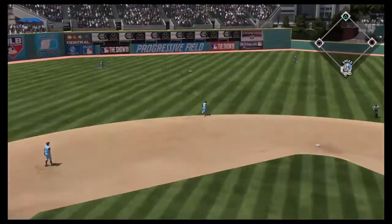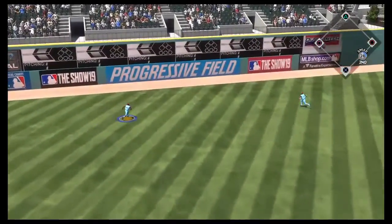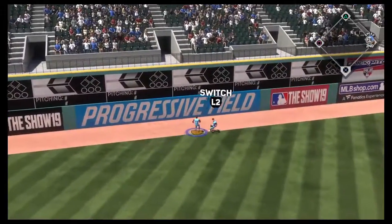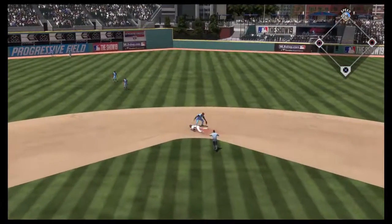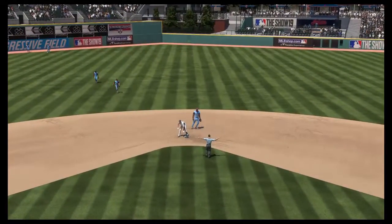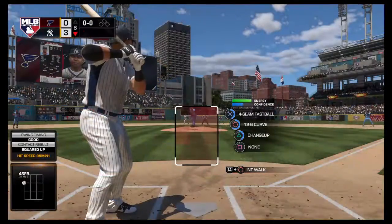That ball's headed for the gap in left center. He's got a base hit, possibly more. This will kick up against the wall now. The throw into second. And he's able to hustle his way up to second as he'll reach here with a 2-base hit.